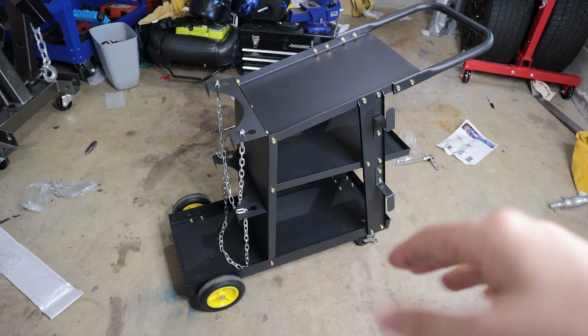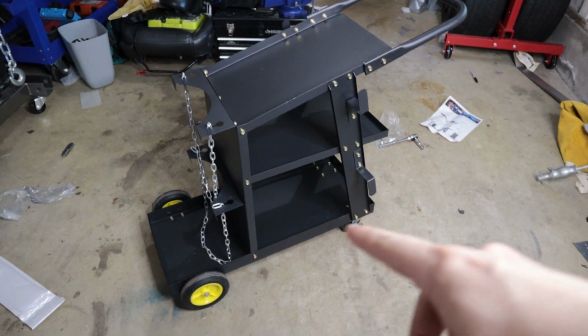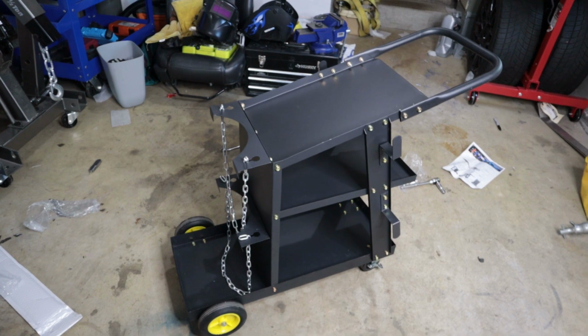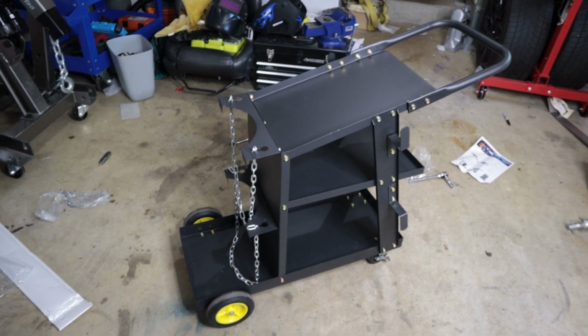Alright, so I gotta say that was not very difficult to set up, and I think it's gonna work pretty well. It seems like there's a pretty good amount of room on the bottom shelf, and of course with this new setup, the welder is gonna go on the top. So I'm gonna show you guys the next thing that I went ahead and bought before the welder got here.